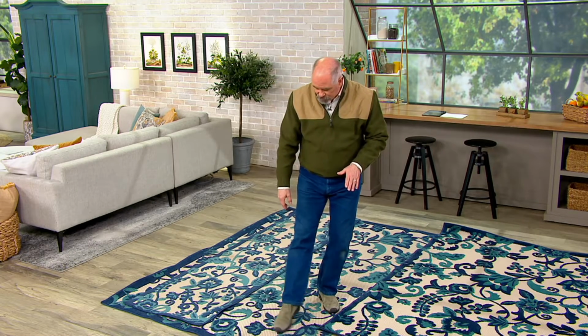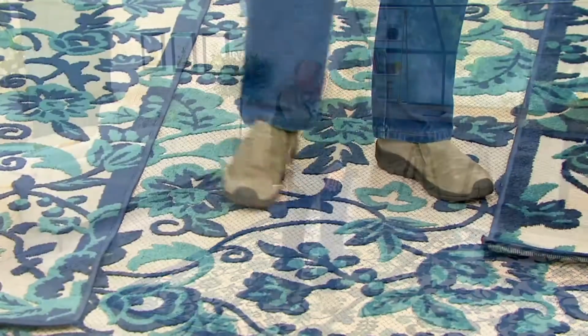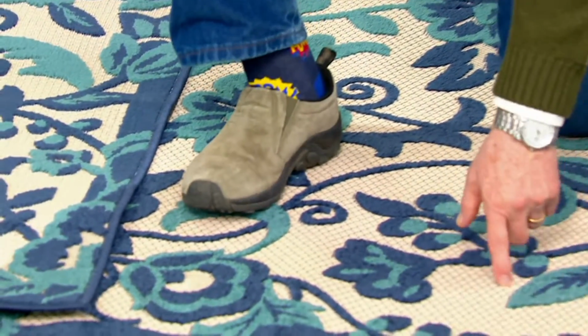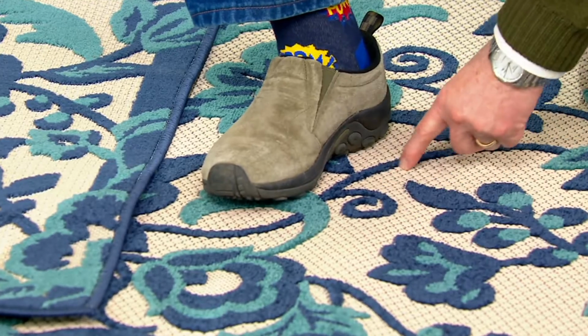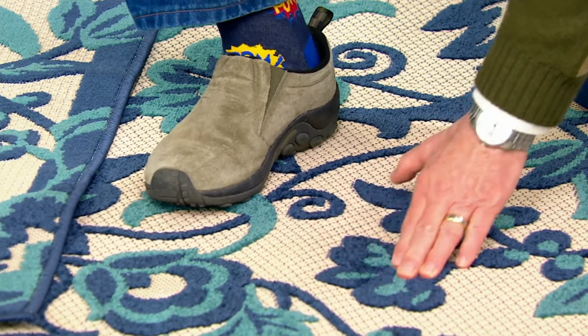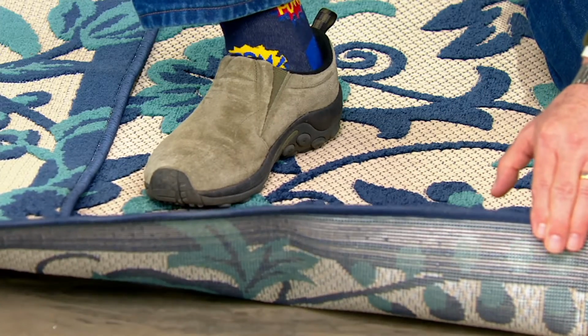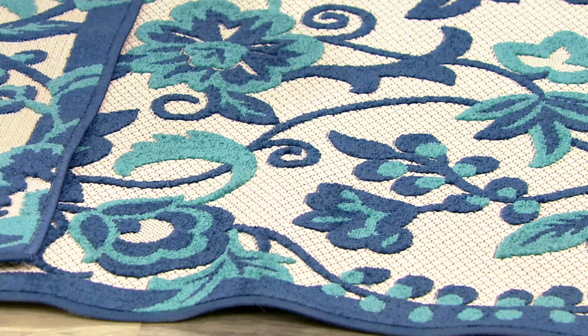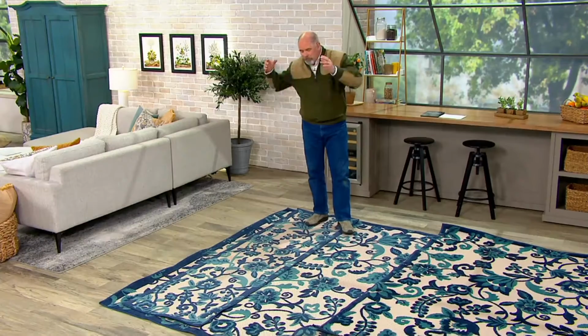So what you see, that's your neutral color in the middle, that's your low texture, but then you've got a higher pile. So you actually get a three-dimensional look on this. And as soft as this is, and it's a true woven rug, it's not a mat, this is going to hold up to the extremes. Not only just being baked by the sun, sunlight and UV radiation won't fade these.